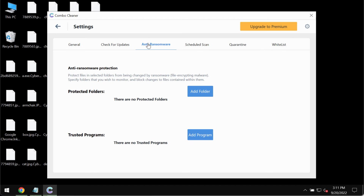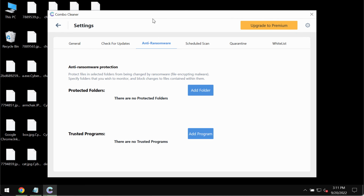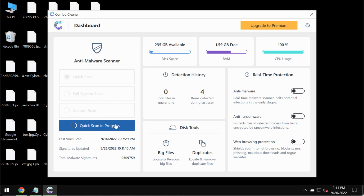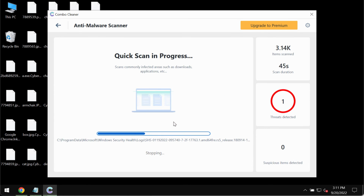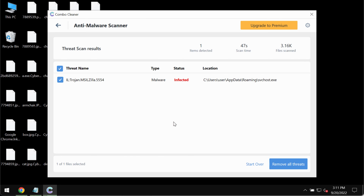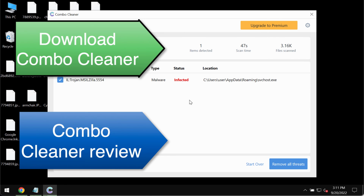Please pay attention to the feature of Combo Cleaner called anti-ransomware. It allows you to add one or several folders that would always be protected against ransomware attacks. At the end of the scan, you would see the summary of the threats. You will be able to know their locations.